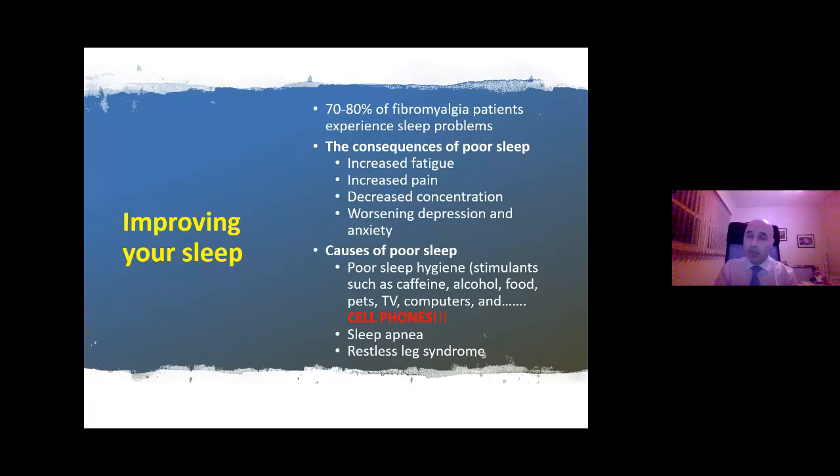The very basic thing, and we always discuss this at our visits, is sleep hygiene. We talk about decreasing any type of stimulation before bedtime. Things like avoiding caffeine, alcohol, eating before bedtime, engaging in exciting activities, TV, computers, and obviously the old favorites these days, the cell phones. But then there are other organic conditions such as sleep apnea and restless leg syndrome. I'm using two examples here that can certainly interfere with your sleep.